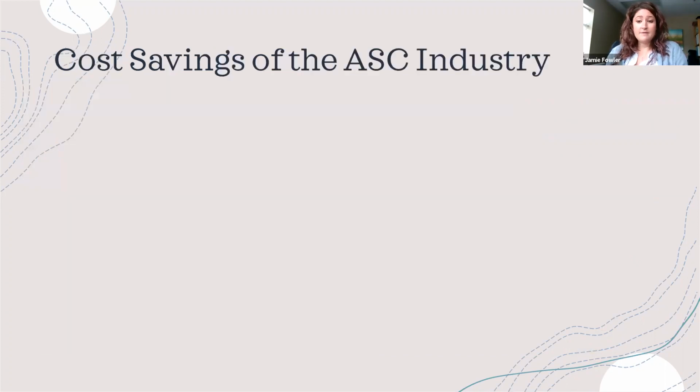Okay, so let's dive a little bit more into why a patient would opt for an ASC setting over that of an HOPD, a hospital-owned facility. And these are also some of the same reasons why physicians choose to operate within an ASC. Quality is similar between an HOPD and an ASC. Patient outcomes are the same between the two.